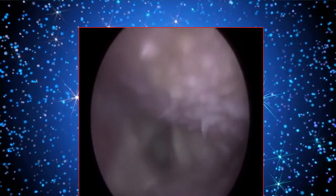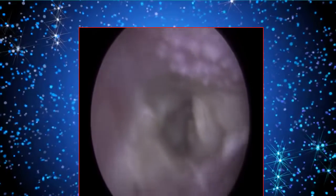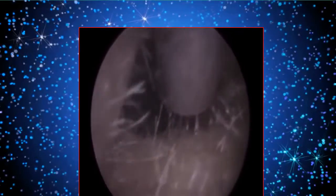Perform the procedure and visualize the ear canal. And we also train ear professionals around the world in endoscopic ear care.